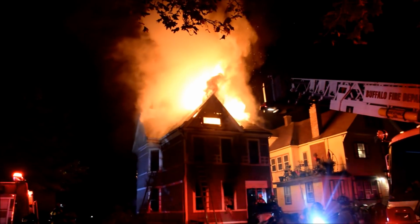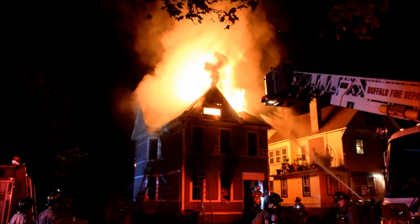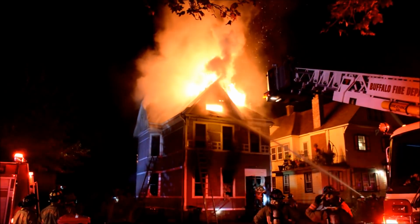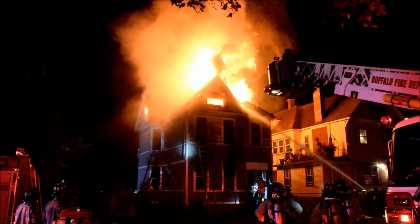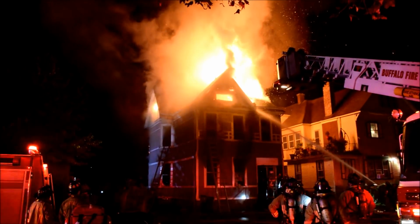Go, Command. Making good progress on the first and second floor. We got fire throughout the attic because we can't get to it. Fire's burned through. We have some exterior lines on it. We're about to hit it with a ladder pipe.